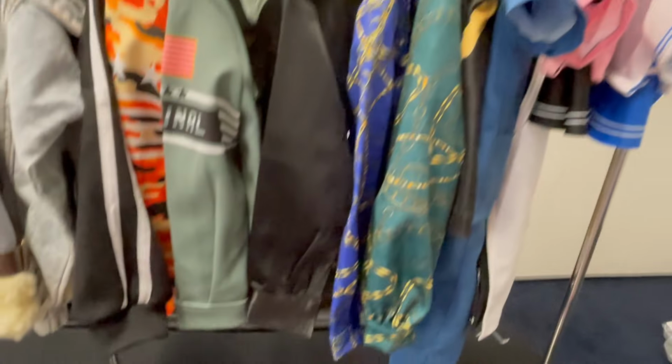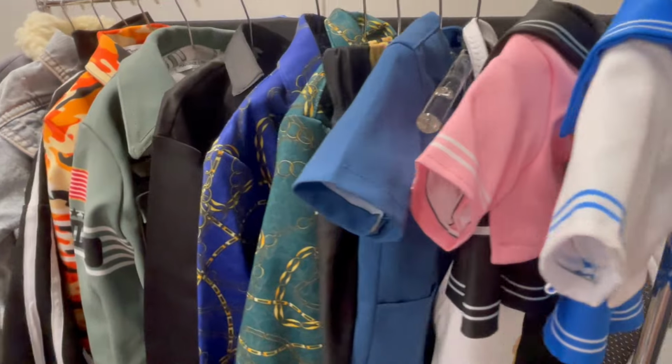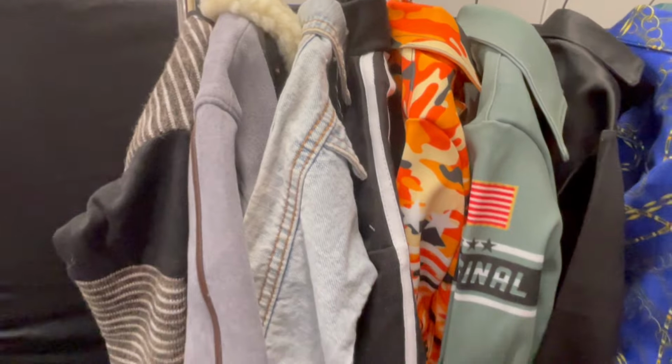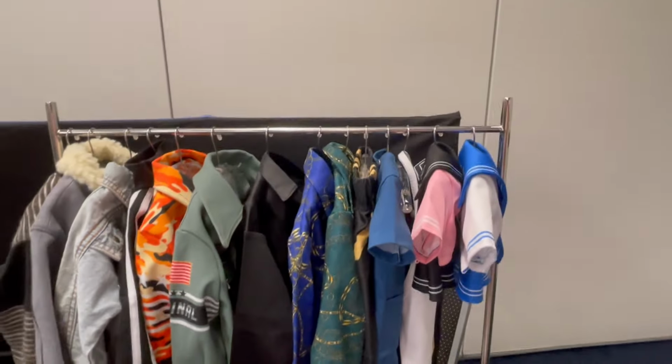So these are the little outfits that you can buy. I'm not going to touch them because they just set them up. But lots of different choices. I'll definitely be back here and look and see what I can see.